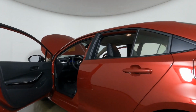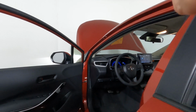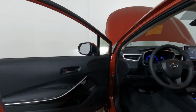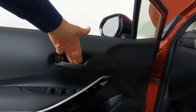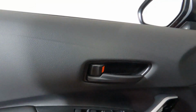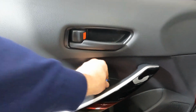Heading inside the Corolla LE Hybrid, this one does have the premium interior package, so I'll show you those features as we go. But here on the door is all black with a black door handle here, no chrome there, no aluminum trim there. We do have power windows, power door locks. The driver's window is backlit. Power locks, power mirrors are here.